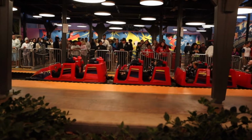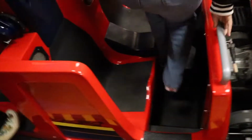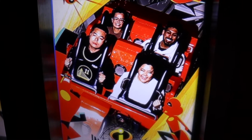Maybe it's us. Like 45 minutes later, we made it. Coaster, I'm Elastigirl. For your safety, make sure you pull down on the shoulder restraints and the locks in place. Keep your head firmly against the door and remain seated. Oh my gosh!